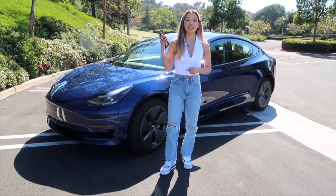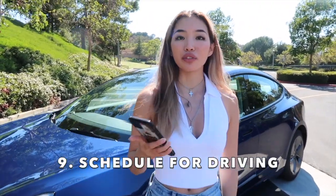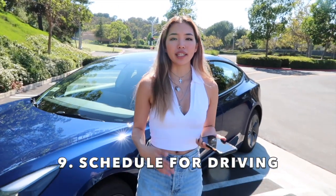So the 9th thing you need to have if you're going to be an Uber driver is a schedule for driving. If you're going to just wake up whenever and try to get some rides into your day, you're not going to be making that much money. So it's important that you make a schedule for yourself. You should set an early alarm, because the earlier you start, the more money you'll make early on in the day, and it'll be a lot more motivating for the rest of the day.